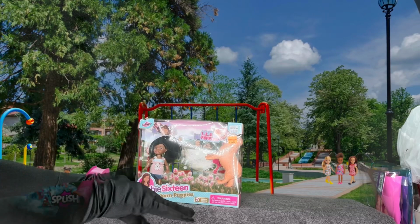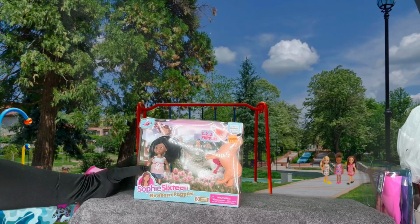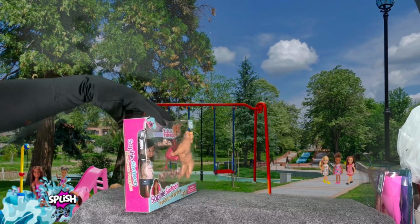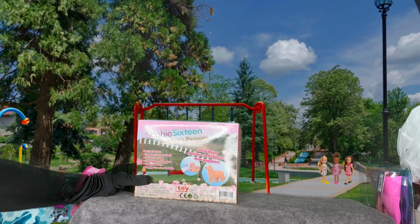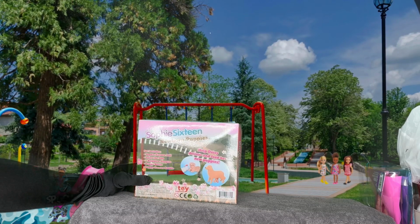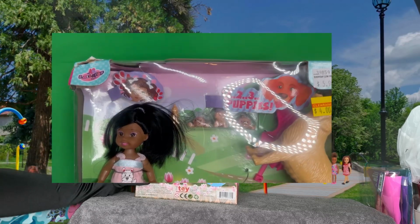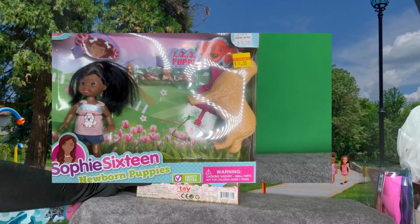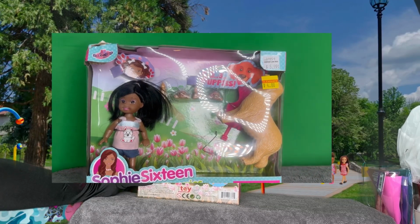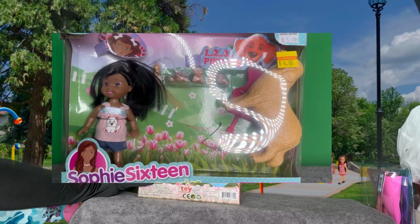No. Okay, I don't think her name is Sophie. I think Sophie 16. I don't know. Y'all, this is my first time actually seeing this doll collection. But I am definitely going to give you dolls a looker here to see what is included. And it mentions Sophie 16 newborn puppies. Help Daisy deliver and feed her new puppy. So actually, that dog name is Daisy. But the set includes Sophie 16 doll. Daisy, the dog. Oh, no, Daisy is the dog. Lord. 3 newborn puppies, a puppy bottle, and a puppy carrier saddle.